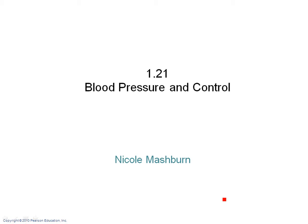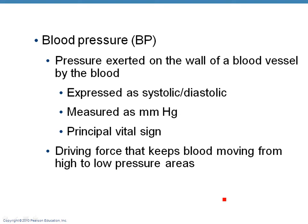So we'll get started. We're going to talk about what is blood pressure. Pressure is basically a force exerted on something else. Blood pressure is just the pressure of the blood exerted on the wall of a blood vessel. So how hard or how much force that blood puts on the wall of a blood vessel. It's expressed as a systolic over diastolic pressure. It's always measured in millimeters of mercury, and it's one of your principal vital signs.